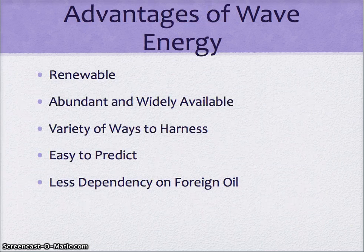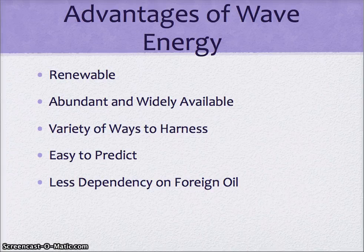Mark, please tell me about the advantages of wave energy. Well, it's renewable. Waves crash 24/7 on beaches all around the world, which is the reason why it's abundant and widely available, and there are a variety of ways to harness it. As mentioned earlier, it's easy to predict using the wind patterns in most locations, and there's less dependency on foreign oil.